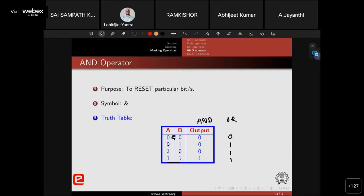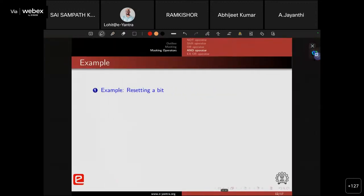0 or 0 is 0. So at least one input 1, the output is 1 for the OR operator. At least one input 0, the output is 0 for the AND operator. Okay, if this is confusing, we'll directly understand the operator through an example.